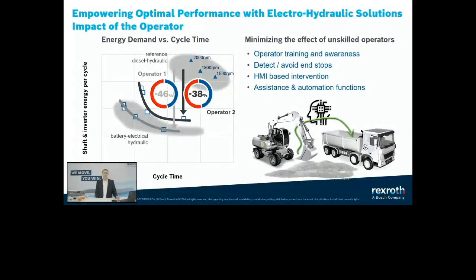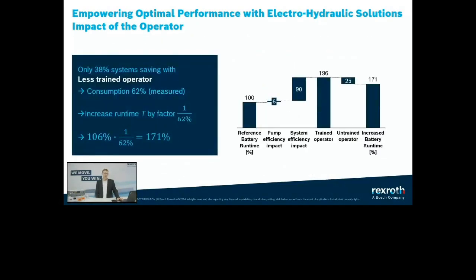But then we looked into what the operator is doing, and we found out that the most important topic about this is taking care of avoiding the end stops. So from this point, we thought about what we can do about it. But now let's first have a look at the impact of this untrained operator. So if we have a look at our energy or operation balance again, with the less trained operator, we have only about 38% savings, meaning the consumption is not down to a level of 54%, but rather only down to a level of 62%. And this means that with this less experienced operator, we only achieve 171% of increased battery runtime.